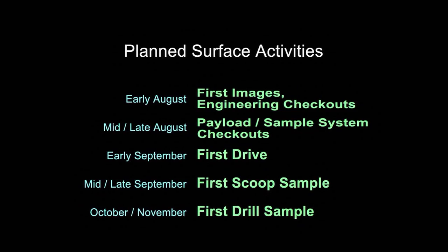Again, it's going to be responsive to what we find. We're going to spend almost the entire month of August really checking out the vehicle, getting the first images. We will obviously be getting science data during that, but we'll also be doing engineering checkouts of the instruments, of the sampling system, changing flight software, doing other things. Hopefully by early September, we'll be at the point where we can do our first drive and have the vehicle begin to move around a little bit.